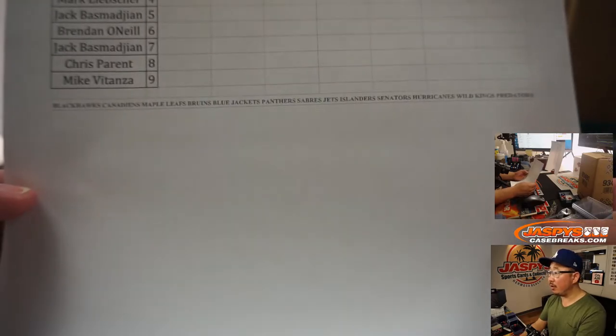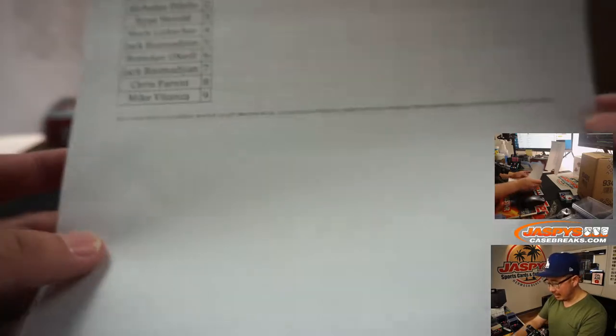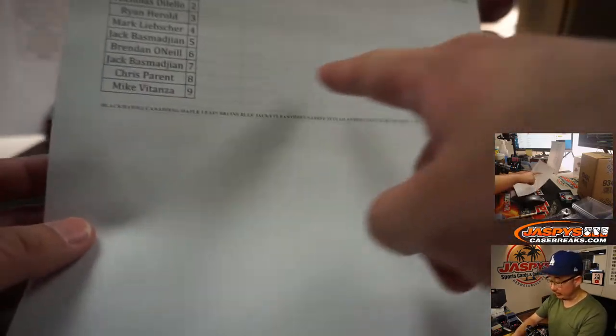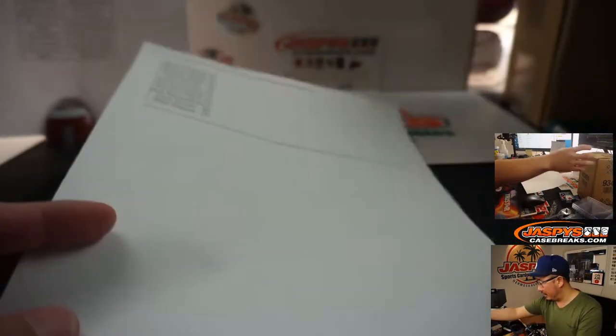There it is. Now, there are not too many, but a couple non-numbered cards we may encounter, or possibly even hits. If that happens, we're going to group them into one lot and randomize it to one person here at the end of the break.